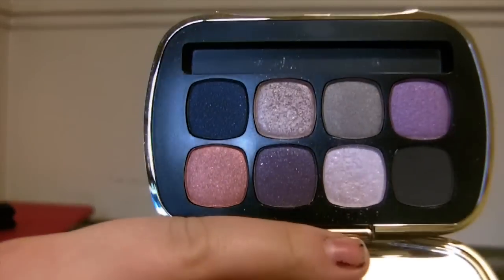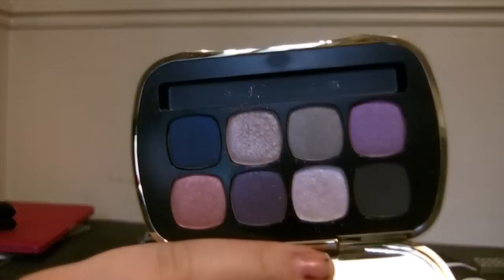Okay. So this is the cooler of the two. Obviously, you've got some really pretty colors that I've used a lot already and am in love with. They do mattes well, they do satins well, they do shimmers well. They're all just really gorgeous, well-executed colors. I am so impressed.